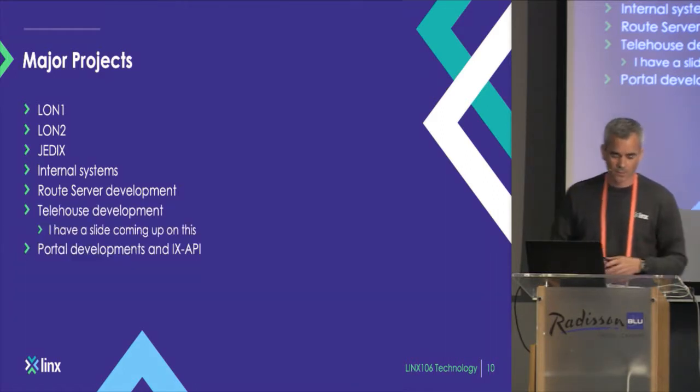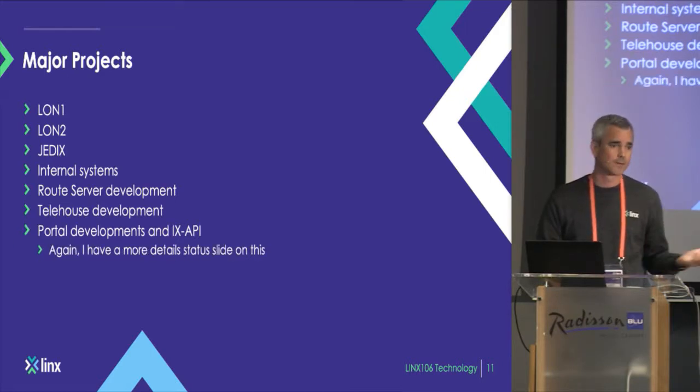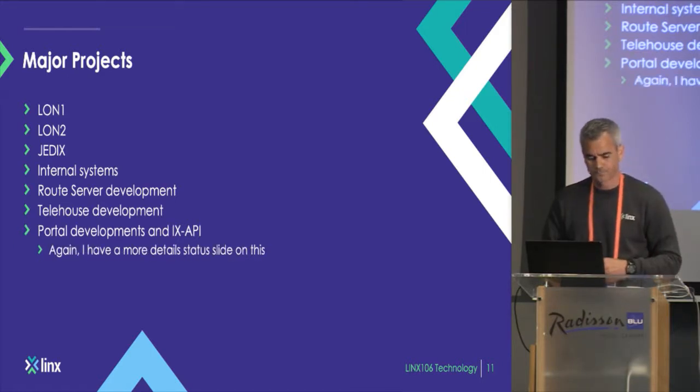Telehouse, I've got a slide on that. I've got quite a detailed slide on going through Telehouse, and portal developments again. I'm just going to go through them.